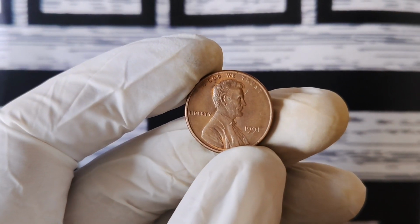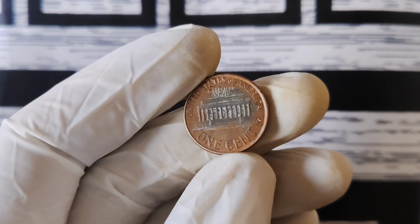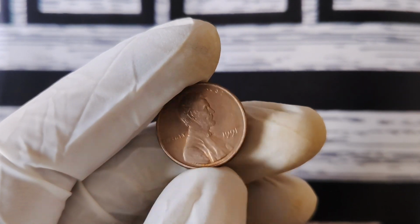Uncover hidden treasures in everyday coins. Today we have something incredible to talk about. The 1991 Lincoln 1-cent coin. You may think it is just another penny, but some of these rare coins have sold for hundreds and even thousands of dollars at auctions.